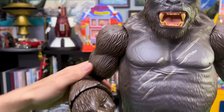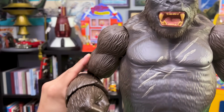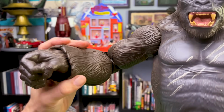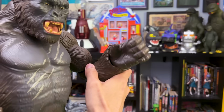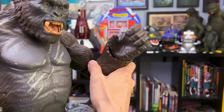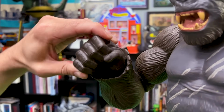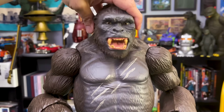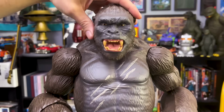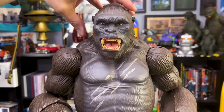Most articulation comes in the arms. They can all 360 around, but they can also go outward, which is really nice. He can also bend at the elbows. He's got one hand clenched in a fist, and one hand open, ready to hold one of the figures. Wrists swivel slightly, not really a meaningful amount. And same with the head, it can turn just a little from side to side, and it doesn't really want to stay. You can feel it wants to snap back to default.